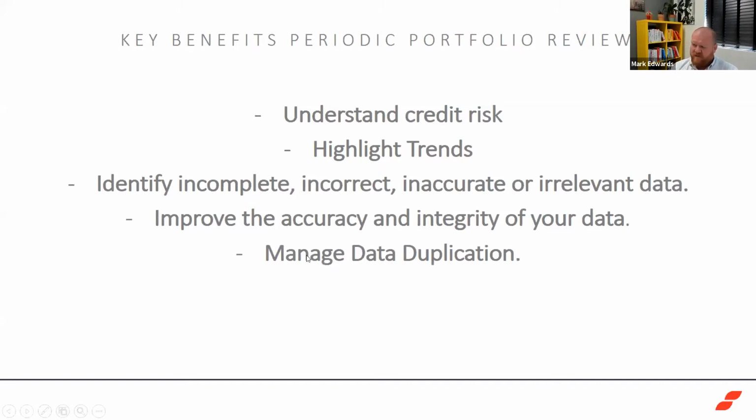We talked about the benefits of managing data duplication. Should your marketing or sales teams launch various campaigns, you don't want to be sending those to existing customers. You also want to make sure that when you're billing your customers, you're billing to the right account and not any duplicates. And last but not least, you can identify new growth opportunities. So the more you know about your customers, the better you can target them with appropriate product recommendations and other campaigns.